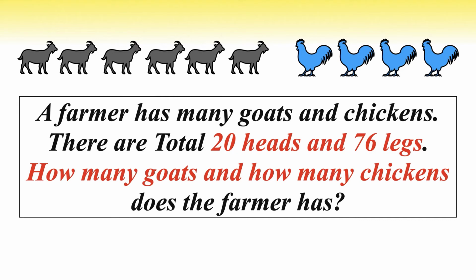Let me repeat the puzzle. A farmer has many goats and chickens. There are total 20 heads and 76 legs. How many goats and how many chickens does the farmer have?